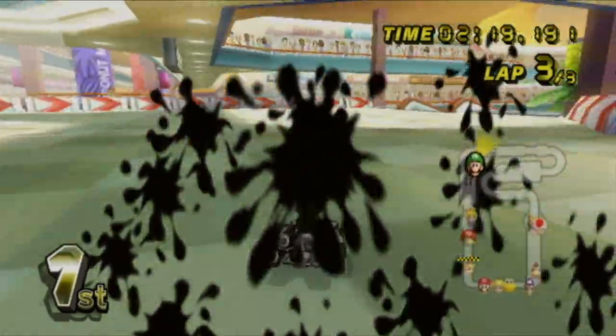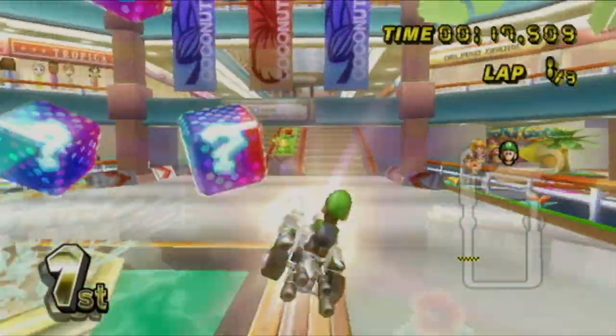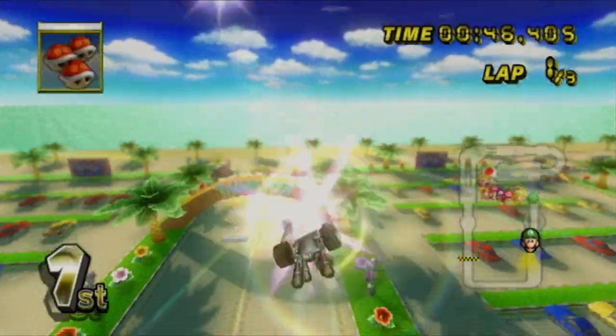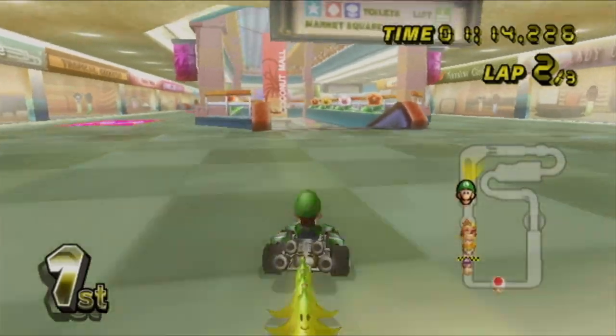The track sections are also very memorable. This includes driving up and down escalators, tricking off of water fountains, metal passageways you drive down, going off a ramp that takes you to the parking lot, and many more. There are also many split pathways which allow you to explore the mall even more.